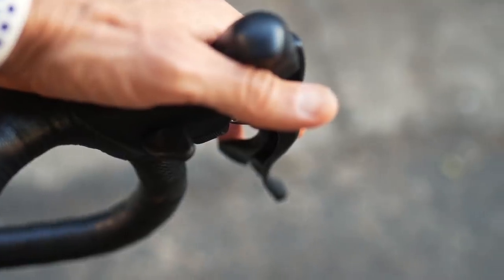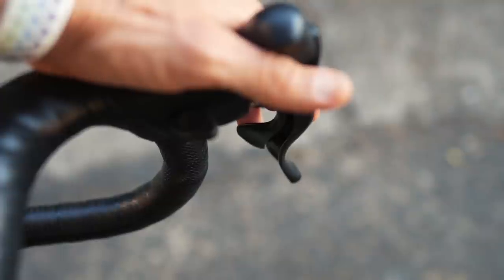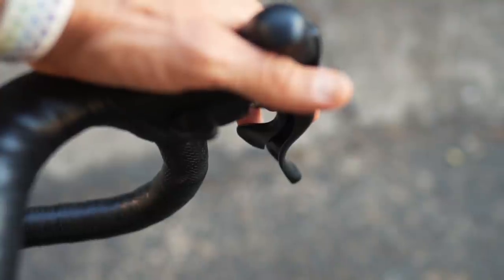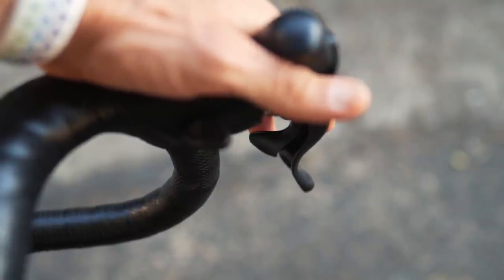A mechanical group set shift is a physical movement. Your movement is the movement of your shift. So here's the thing. You can get it right and you can get it wrong. By that, I mean the style of shift that you do on a mechanical group set affects the way the derailleur shifts. Once you get your head around the style of shift that you like, then you have almost complete customization of the way your bike shifts.